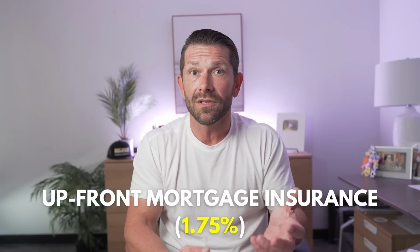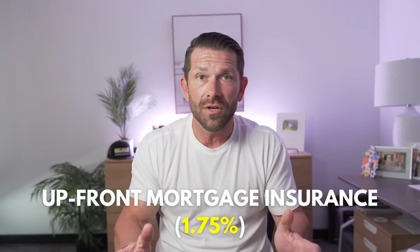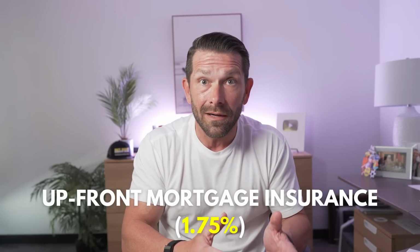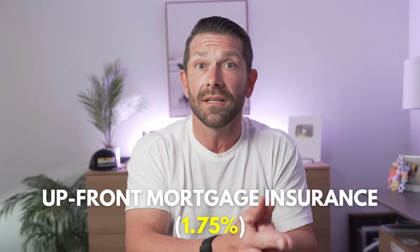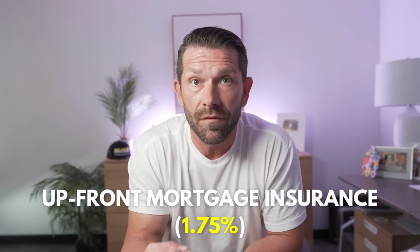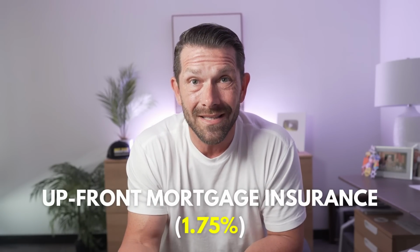But here's the caveat. FHA actually has something called upfront mortgage insurance that they require on every single FHA loan. Regardless of how much money you're putting down, it's required. Doesn't matter your credit scores, doesn't matter anything. Every single person getting an FHA loan has this upfront mortgage insurance premium. And in the case of FHA, it's 1.75%.